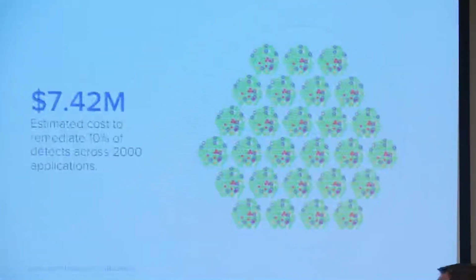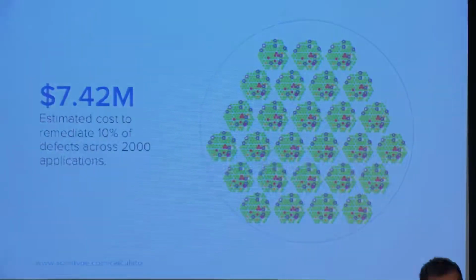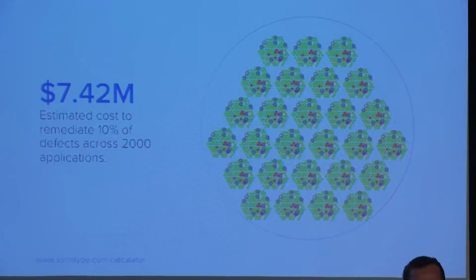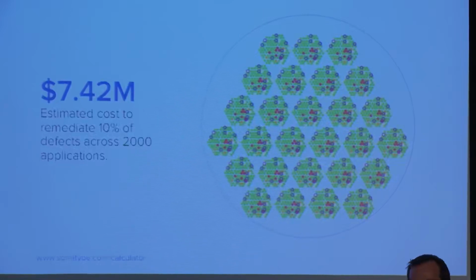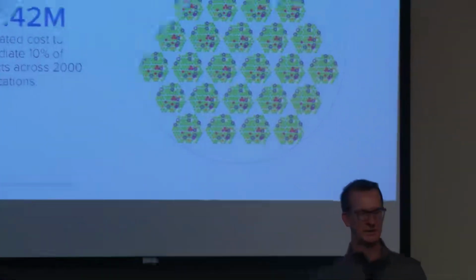Josh Corman had worked to build this. I think it's still available at sonatype.com/calculator. But we looked at the cost of remediating components across an application portfolio. If an organization had 2,000 applications, and you looked at the number of vulnerable components across that portfolio, you couldn't remediate everything, and this will be true for most any organization. You won't be able to remediate every known vulnerability in every component that you're using. There are literally just too many. So if you're going to start anywhere, you just have to start with the worst ones.